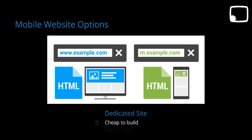So one of the pros of this is that it's pretty cheap to build, and because they're separate websites, the load times are pretty fast, right? So the load time of your mobile site is going to be separate from the load time of your main website because they're completely separate from each other.